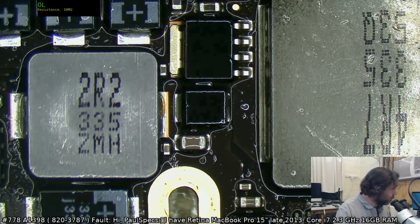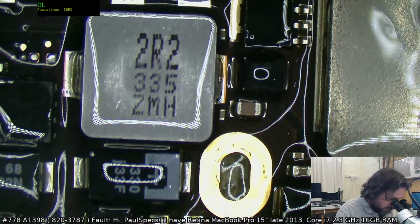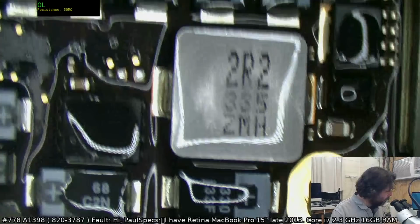That feels safer. That is 100% alcohol I just put on there.